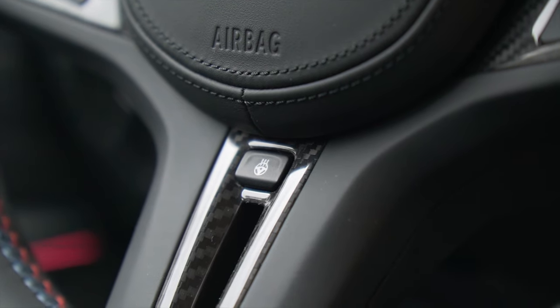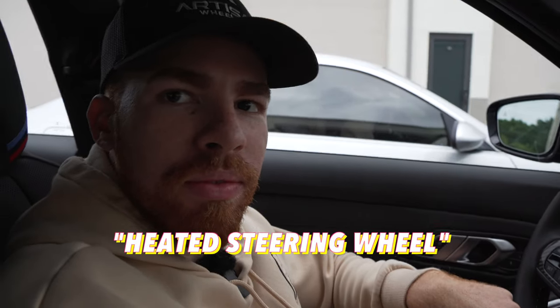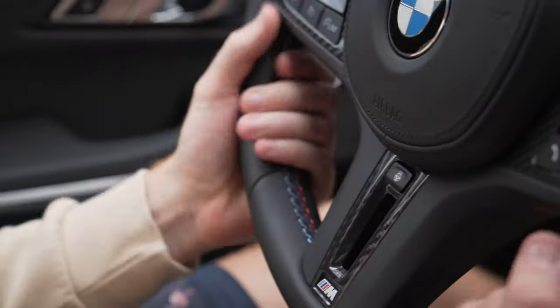Okay, so I'm looking at a little button right here. What exactly does this button do? That's your heated steering wheel. So you get a heated steering wheel. Have you tried it? Yeah. Okay, I'm gonna turn it on.